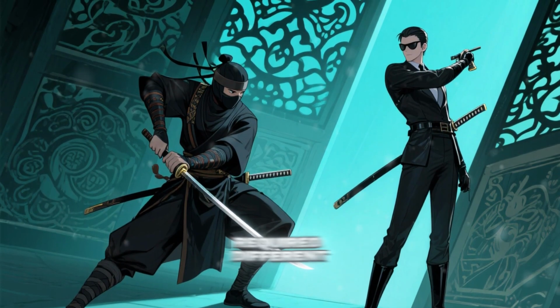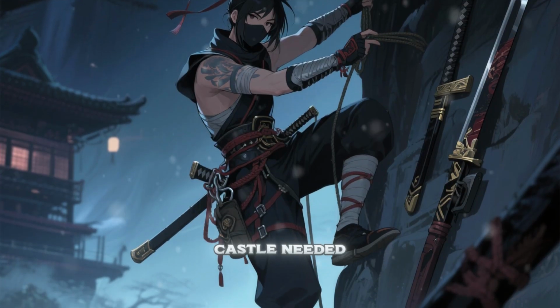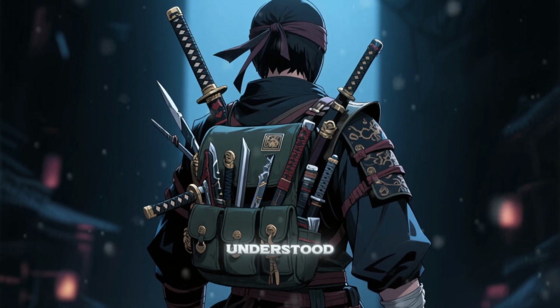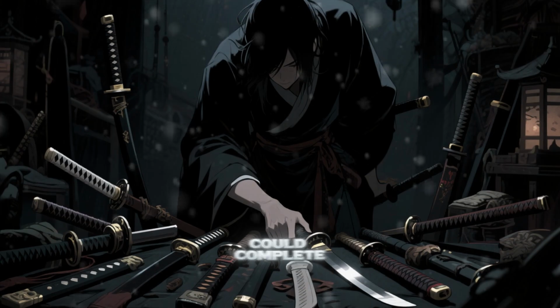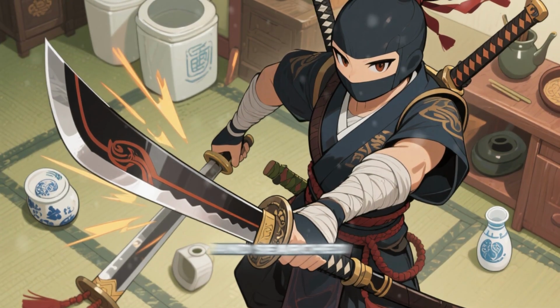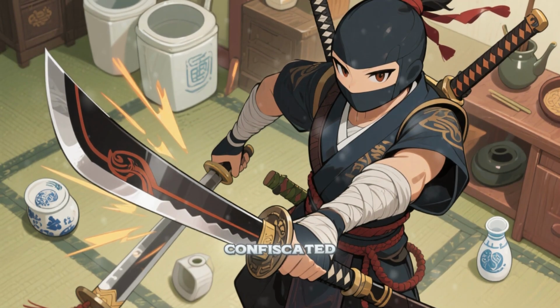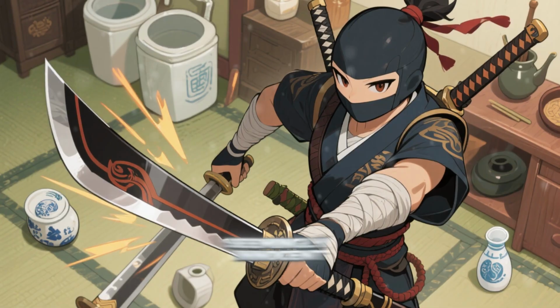An assassination required different weapons than espionage. Infiltrating a castle needed different tools than escaping through mountains. Ninjas also understood redundancy. If one weapon failed, 3 others could complete the job. If captured and searched, obvious weapons would be found and confiscated. But the real dangers remained hidden in seemingly innocent objects.